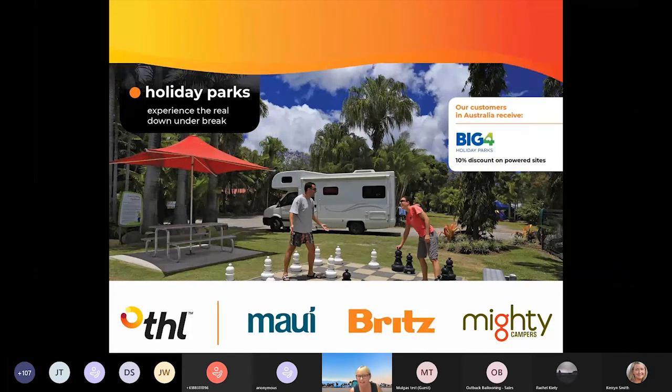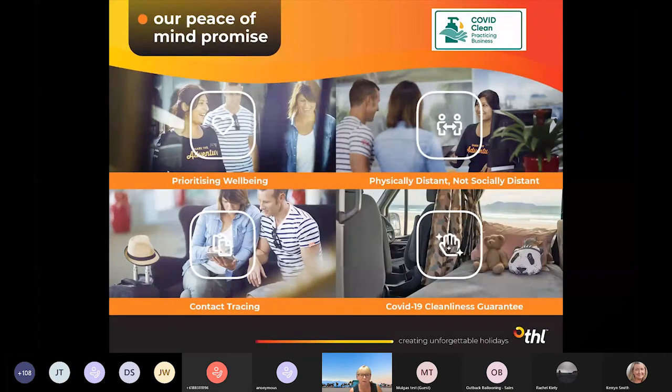We do recommend staying in holiday parks, and we know national parks up in that area are just the best. Customers need to be mindful that if they're in national parks without power, their vehicle won't work after a couple of days. Peace of mind promise, certified business practices in all of our branches. We're doing contactless check-ins and we've developed COVID-19 cleaning procedures in the branches.